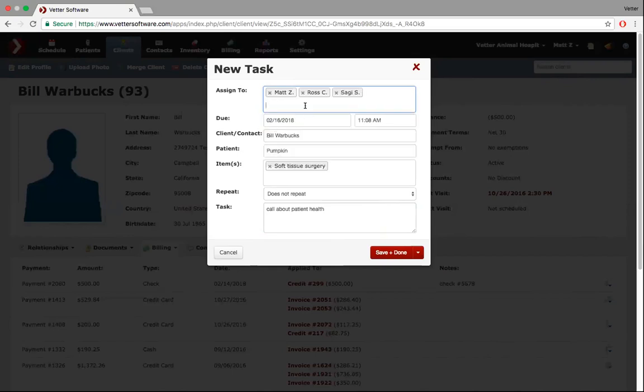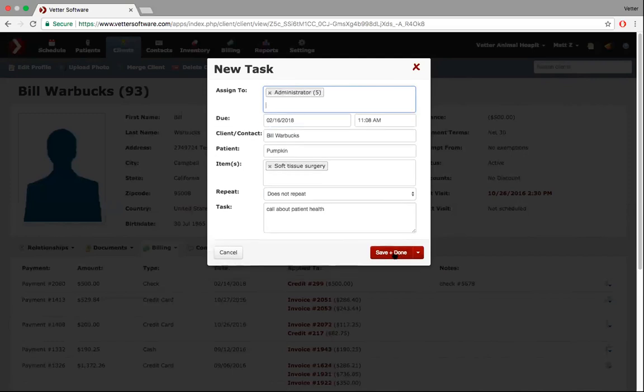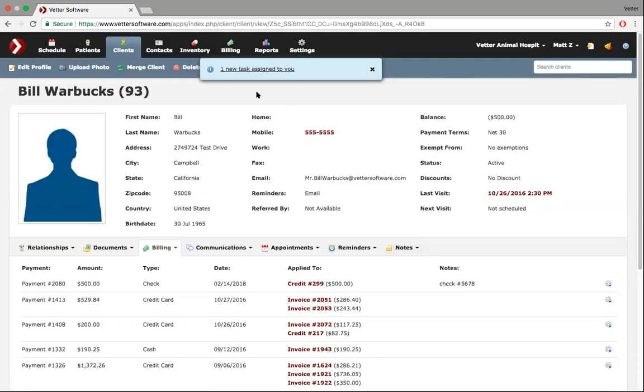But if I want to assign it to all my vet techs or my front office staff, simply go here. Now in my demo account, everyone's an administrator. But depending on the roles people have, be it regular staff, veterinarian, technician, receptionist, etc., you can assign it to an entire group, and then that group gets that as a task. And so that's an easier way to manage intra-office communication. So right here, I hit save and done. Now I am an administrator in this account, and as you can see, a task has been assigned to me and to all of my colleagues.